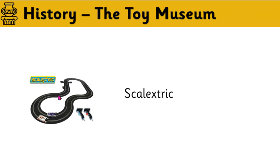If you go too fast going around the corners, your car falls off, and the other person would win the race. Do you think it's ancient, old, or modern?